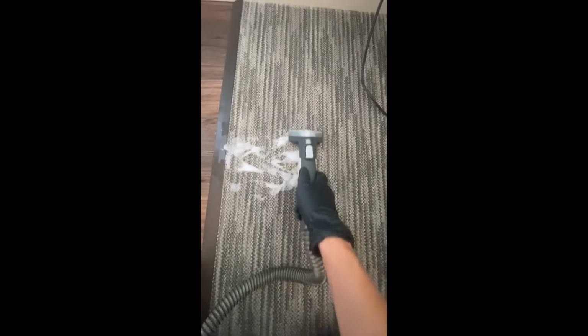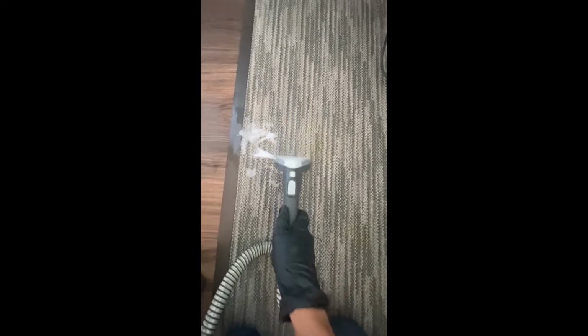So after we got some of the big chunks out of the way and the mattress gone, I went ahead and disinfected the entire bed frame. There wasn't exactly any contamination on the underside of the mattress, but it's better just to be safe than sorry. And so after that was over, I did a couple more touch-ups on the carpet just to try to get some of those stains out.